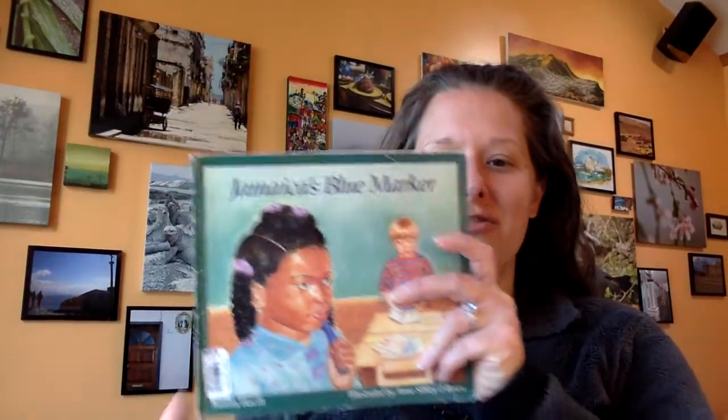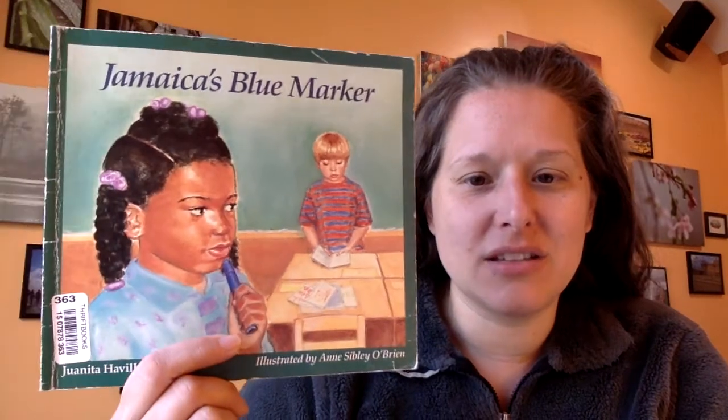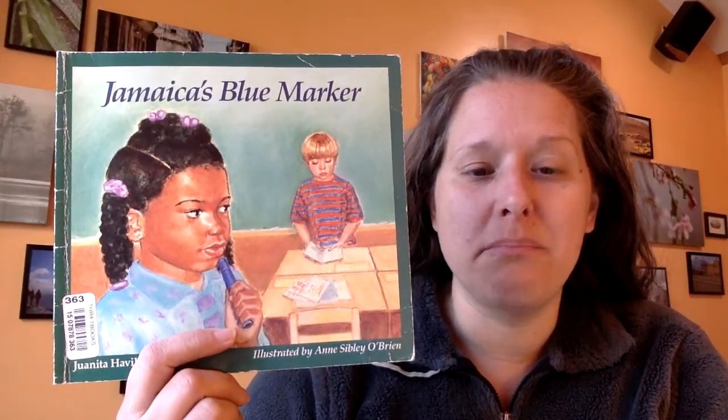Holy cow. We are reading our third Jamaica book. We just read these two. We have our new one today. So as always, we're going to start by predicting what this book might be about. So this is called Jamaica's Blue Marker.